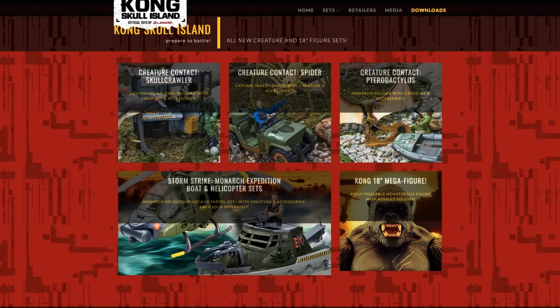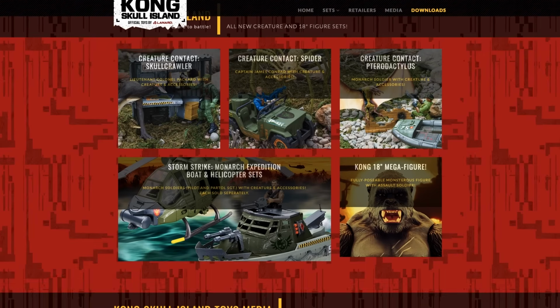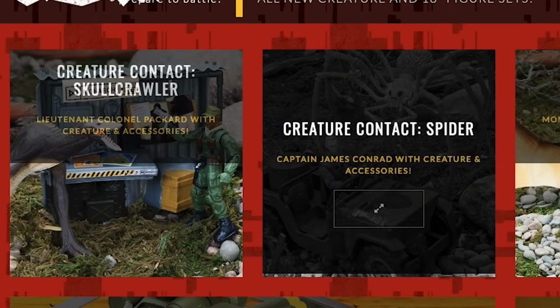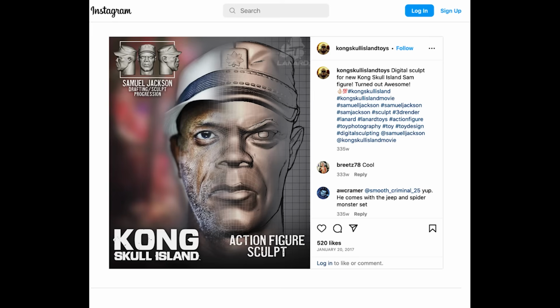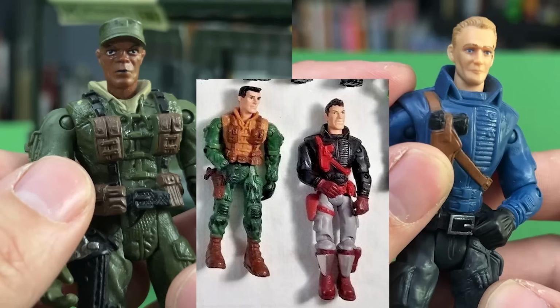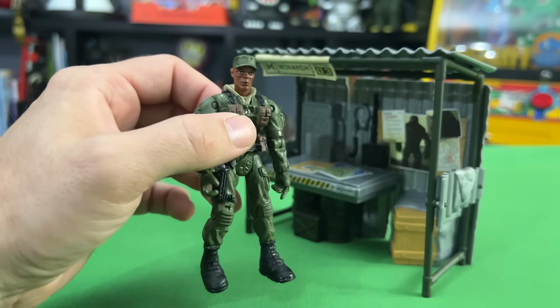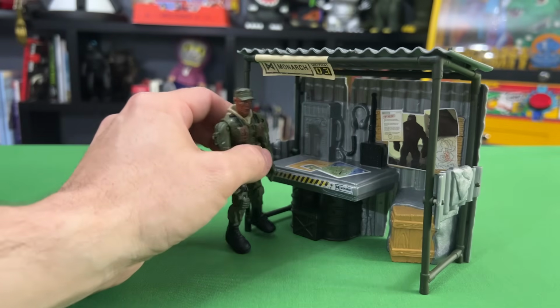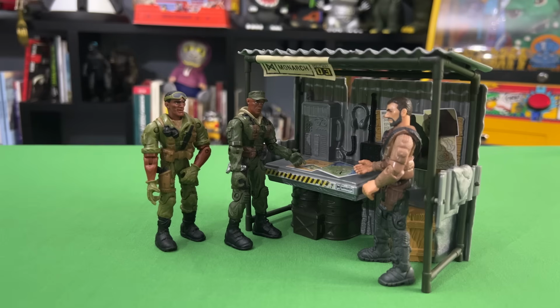Alright, quick update as I edit this video. By using the Wayback Machine and seeing the earlier Leonard website for these toys, it is confirmed that they are indeed Conrad and Packard. The website has them listed by name, unlike the packaging for the toys. And indeed, on their social media, you can see that there was an intentional head scan of Samuel L. Jackson. So, we could say with confidence that 2 heads in this toy line are original heads meant for Kong Skull Island. Although their bodies are definitely repurposed molds from the core. If there's only going to be 2 characters from the actual film in this line, I'm glad one is Packard. Someone should lead all these generic soldiers.